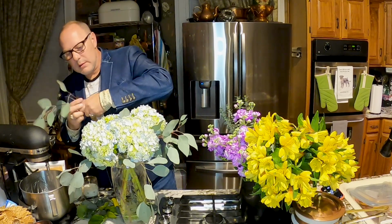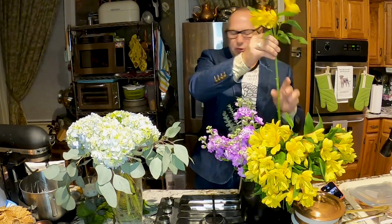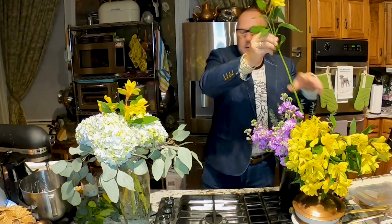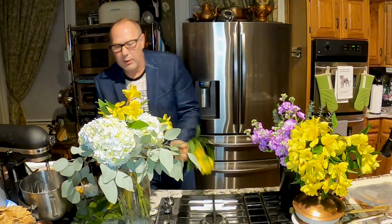And let's see, I'll put this one back here. But you can see kind of what I've done there. The next item that I'm going to go with is the Alstroemeria lilies. Again, always do a fresh cut. And I'm just going to stick this maybe down in the center. And this is going to look very compact, but you'll see what we do in a minute to make it rise and have some volume to it.